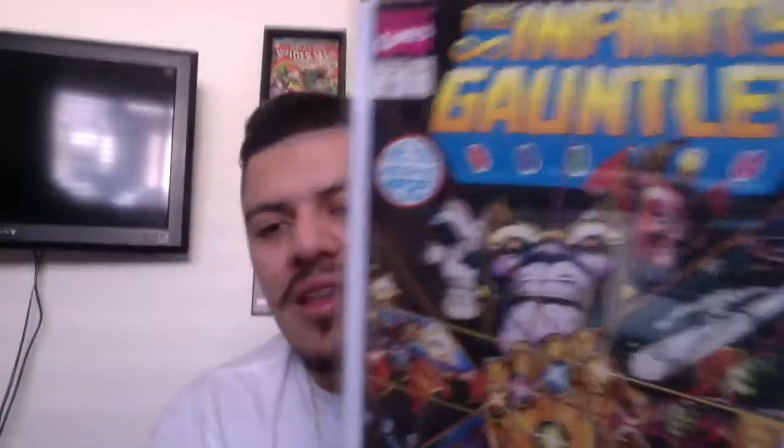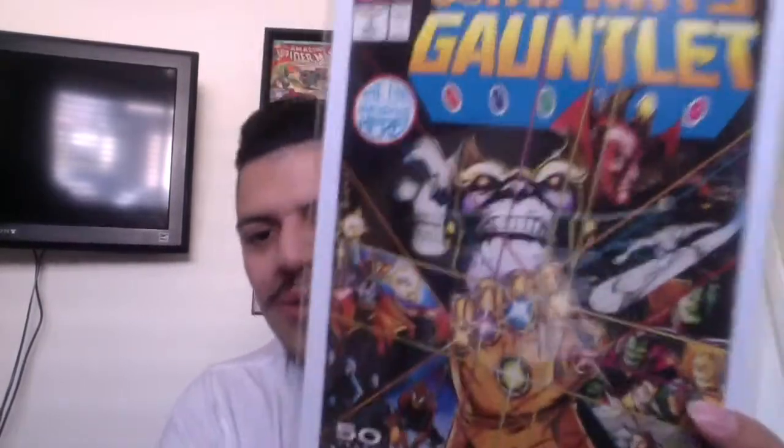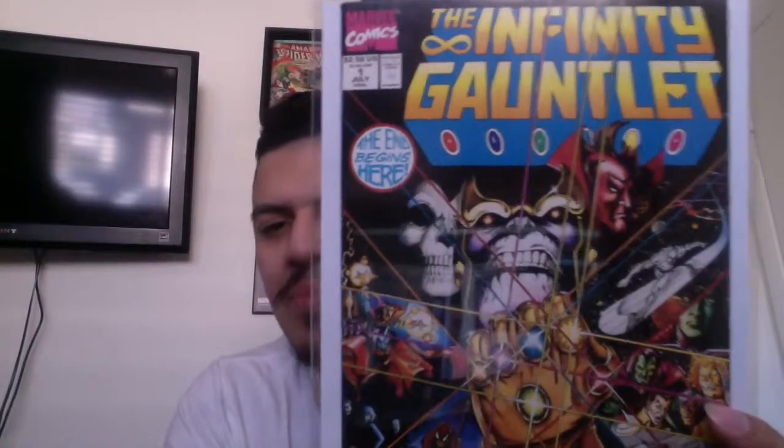Oh yeah, and see how in the movie Thanos looks just like this Thanos, the comic book Thanos, except with different armor on, but he looks really, really awesome. So yeah, can't wait to see that movie.